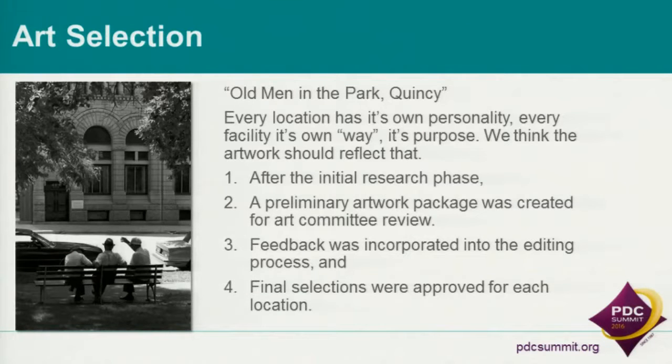Again, black and white may not be a thing that we believe in, but this image came up, and it's literally called Old Men in the Park, Quincy. This was indeed taken in downtown Quincy, Illinois, and this artist comes from Blandonsville, Illinois. It's images like this that we start to look at, because you can't carpet a hospital in landscape photography. So we want to add variety, and we want to add variety in many different ways.